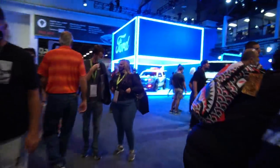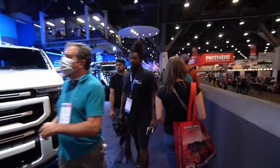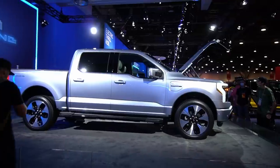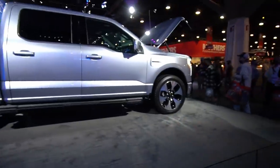That's right. Leave it up to Ford to have probably the biggest display out here. I'll tell you something though. If I ever get a pickup truck, it's definitely gonna be a Raptor. F-150 Platinum Lightning. All electric, and will kick everybody's ass.